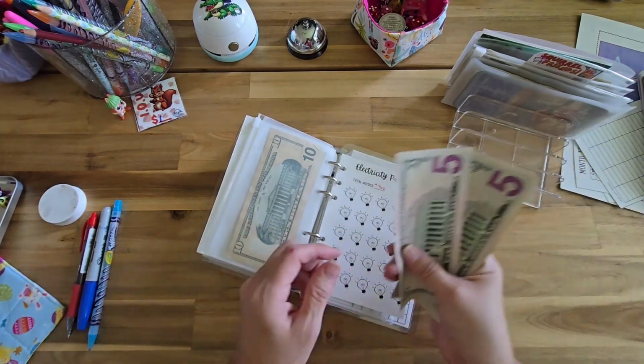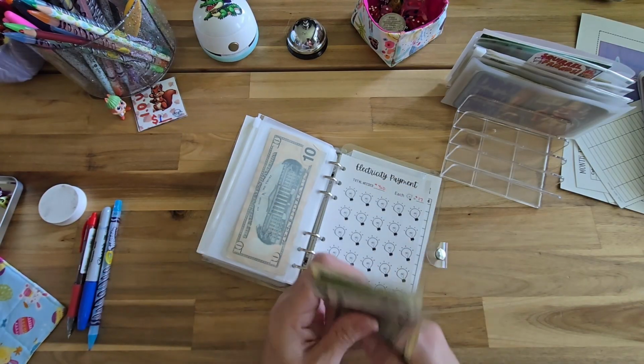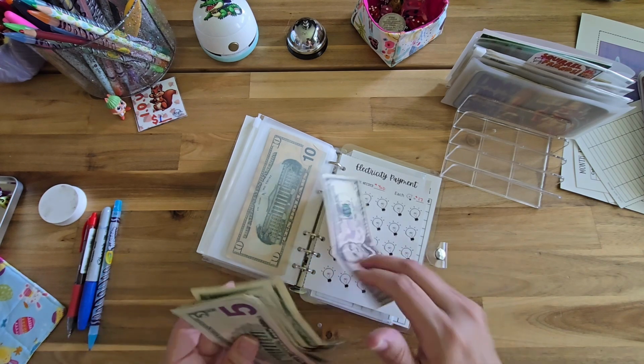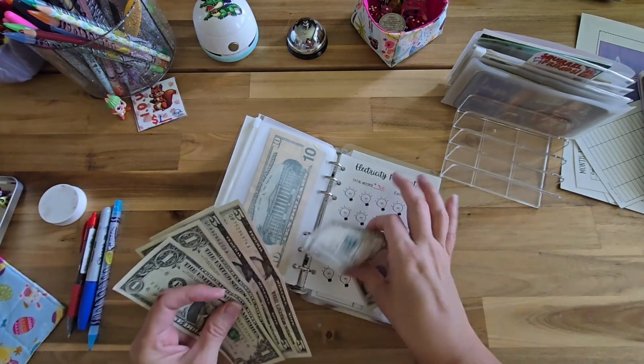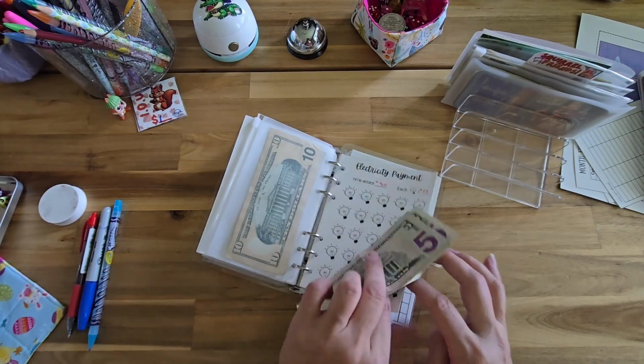Okay, electricity is $17. 5, 10, 11, 12, 13, 14, 15, 16, 17. And if I look over here, I have an extra 5. 3, 4, 5. Okay. So 10, 15, 16, 17.